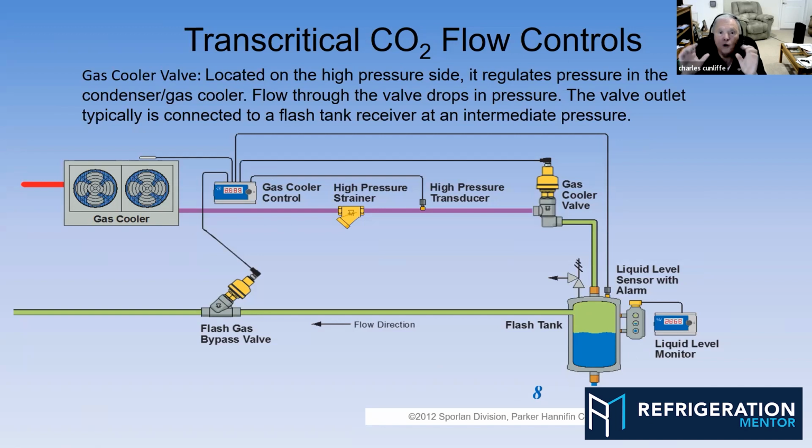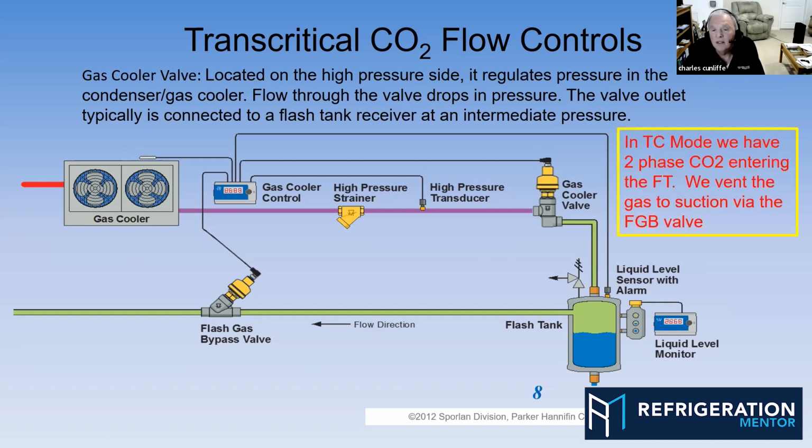You can't just focus on, okay, my goodness, what do we do when CO2 becomes a supercritical fluid? We also have to remember that 95 or 97% of the time, the system is going to operate subcritical, and it's going to operate in low ambient conditions. We have to be mindful of the fact that we need to have minimum condensing conditions, and we have to have minimum conditions in the flash tank or receiver so that we do not lose the refrigeration effect in low ambient conditions.